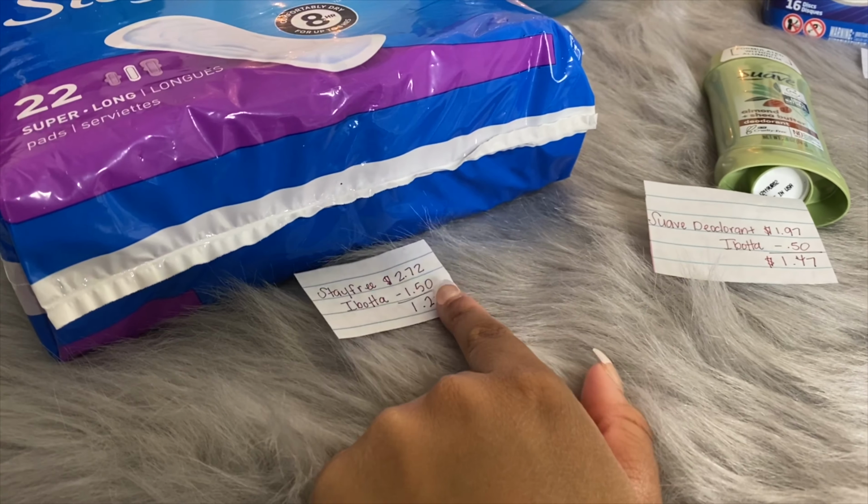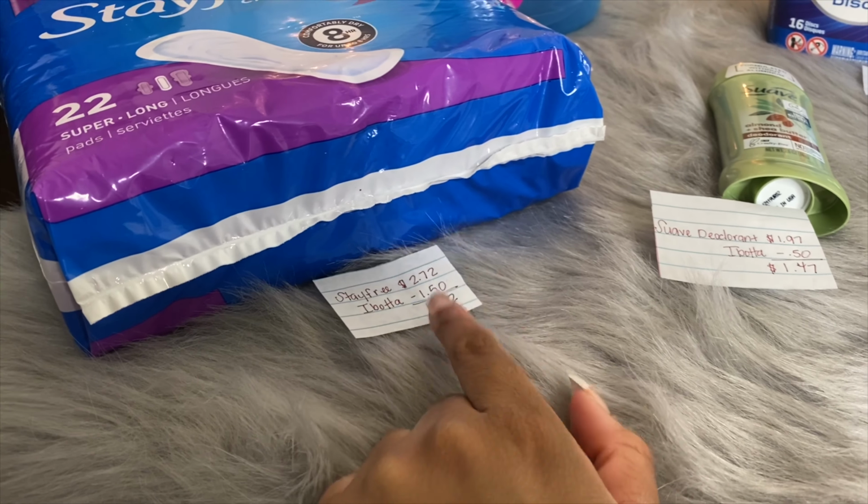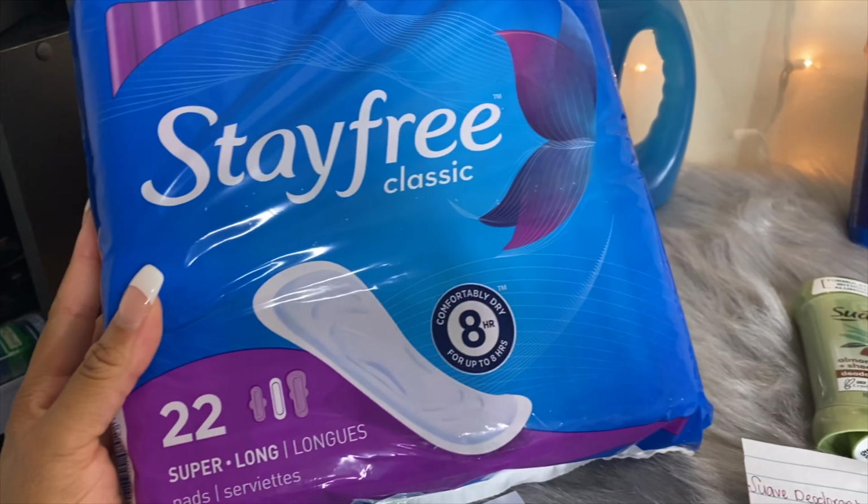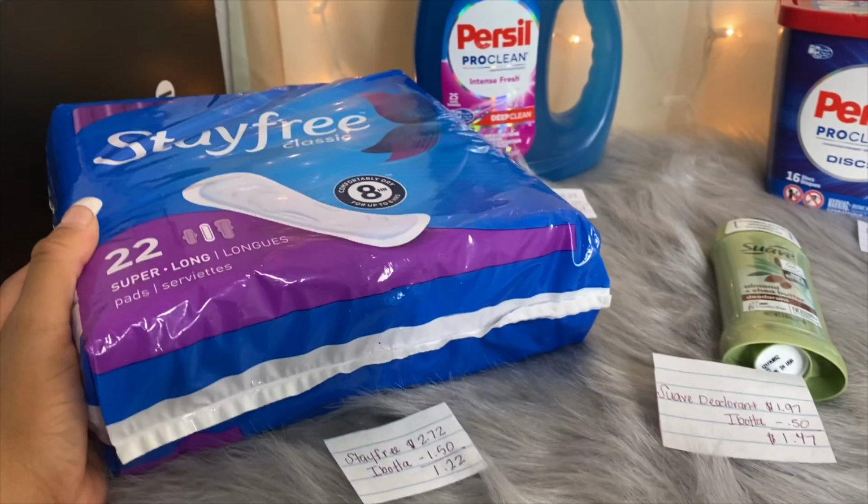So with using that $1.50 Ibotta rebate offer, it brought the total down to just $1.22 for this 22 count of Stay Free classic pads.